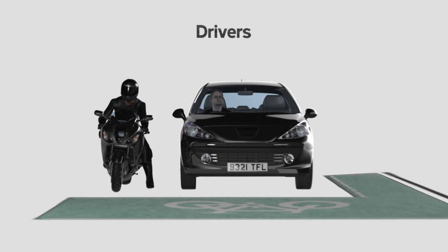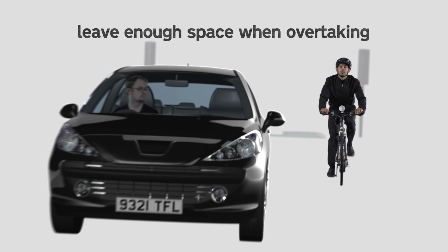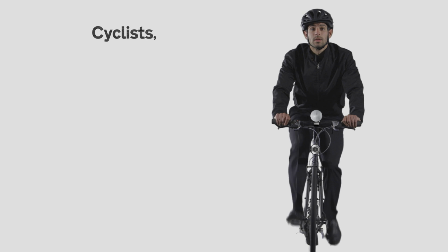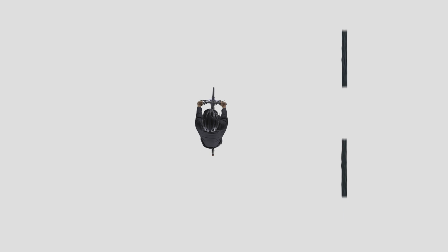Motorists are asked to keep a safe distance from cyclists and shouldn't try to overtake when there isn't enough space to do so. According to research, drivers find it frustrating when cyclists ride in the middle of the road. But did you know that cyclists are trained to ride away from the gutter and into the middle of the lane, where it is too narrow for cars to overtake safely?